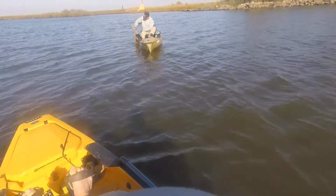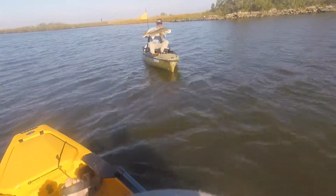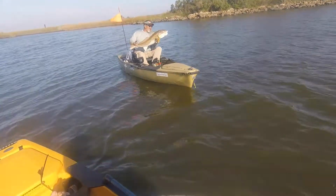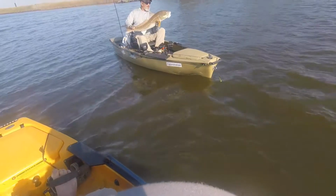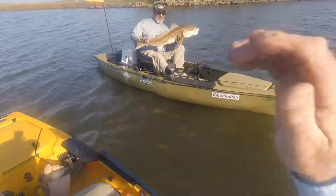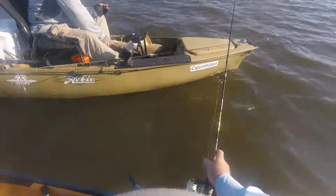Oh yeah. That's gotta be about 40 inches. That's a redfish, Paw. That's a redfish, yeah. No sleigh ride with him? No. Oh shoot, I got your rod.